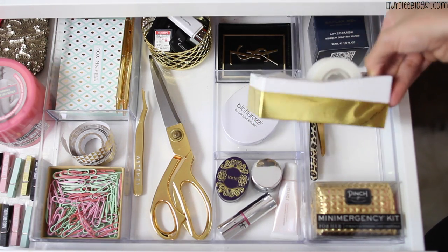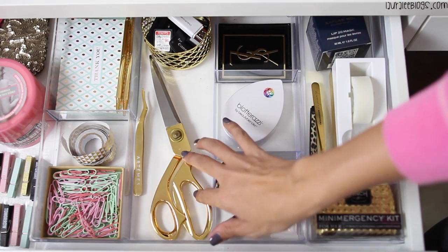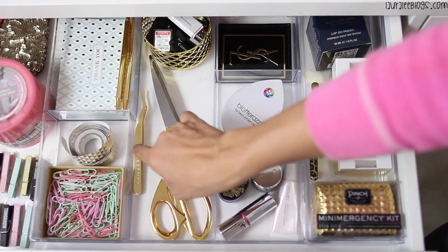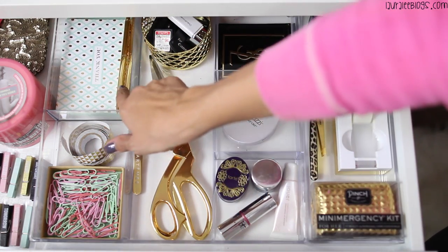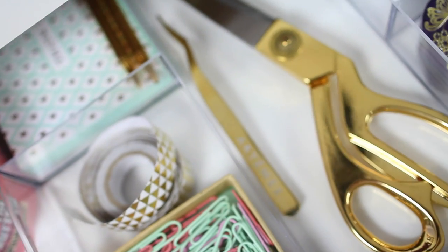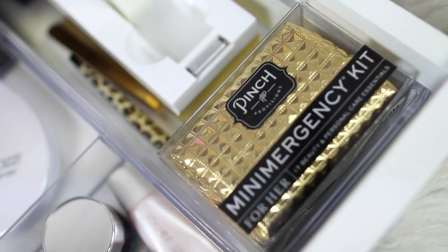Then I have this really cute tape dispenser from Target. The gold scissors are from Target. And then these are lash applicators that are fancy smancy that I put right here just because they look super pretty right there. I have some thank you notes and some nice gold pens from Stila. And I like to write you guys back whenever you write me letters in my P.O. box.